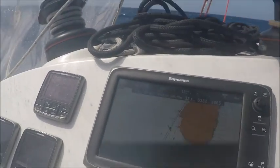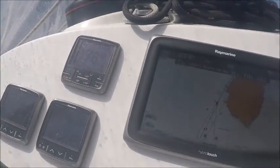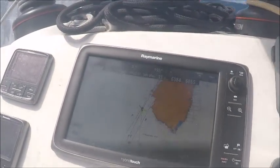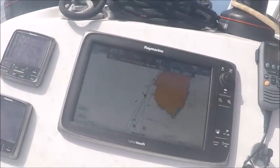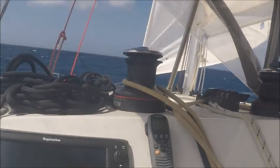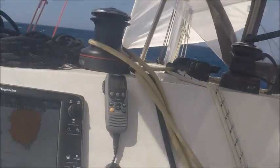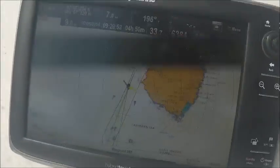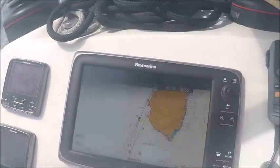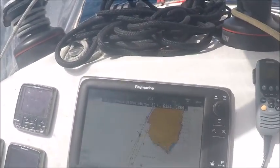We were seeing 9-10 knots through the water a minute ago, but the wind's sort of fluctuating a little bit. But still seeing quite a bit of current, probably 2 knots against us. The jib needs sheeting in a bit now, the wind's come forward, so I'll quickly put that in. Okay, so we're doing about 9.5 knots through the water, 7 over ground, so still a couple of knots of current against us.